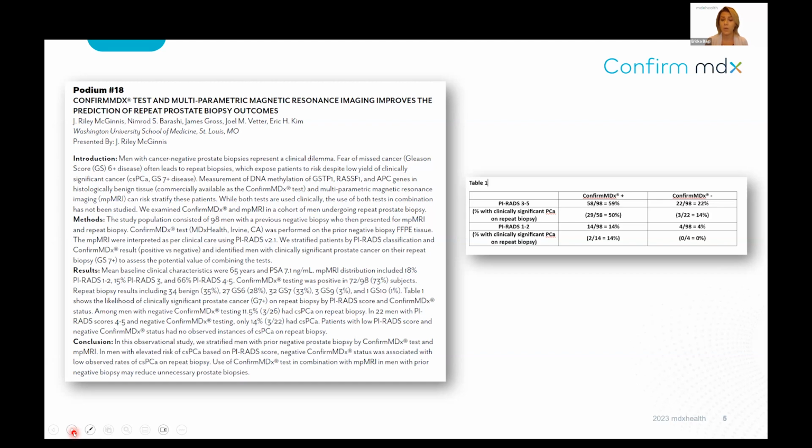And if you look at the bottom right corner, as you can see, a negative Confirm MDX plus a negative MRI can really add to the confidence in this patient not having clinically significant disease. We firmly believe that Confirm MDX and MRI really work well together and are not in competition in any way, shape, or form. The conclusion of the abstract was that it really may help to add in Confirm MDX in addition to that MRI and will really reduce those unnecessary prostate biopsies.